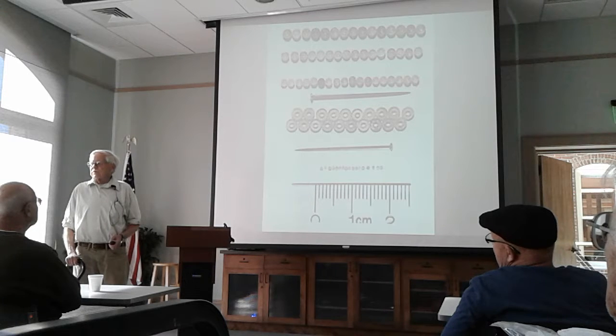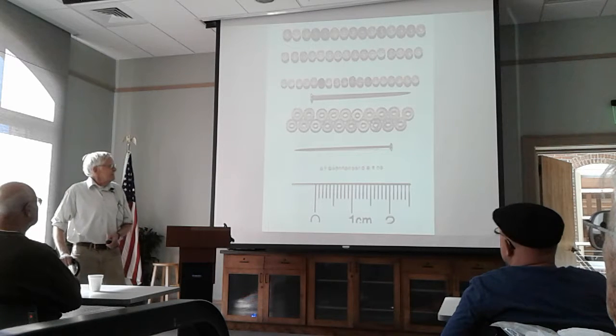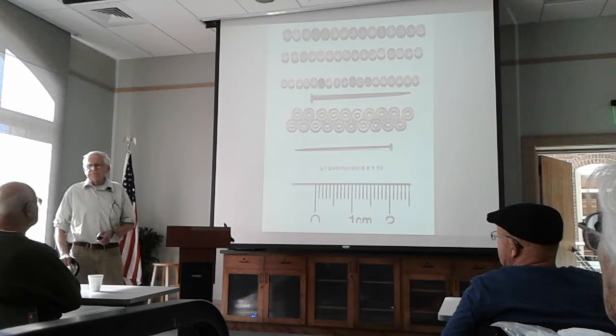Incidentally, they say that some of the larger stones had to be broken so it could be machined into these small bearings. Be interesting to see how they did that, how they machined them.